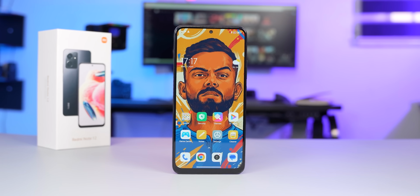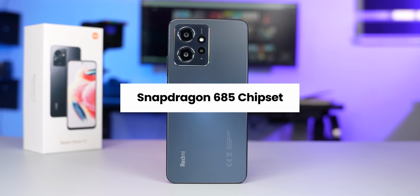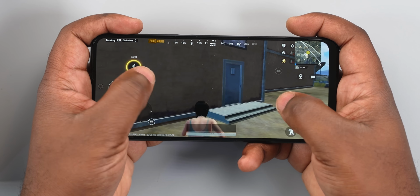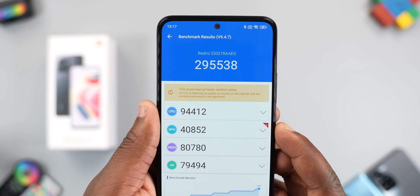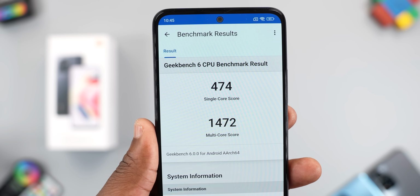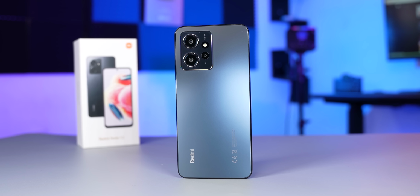As mentioned earlier, the Redmi Note 12 4G comes with a Snapdragon 685 chipset, a 6nm processor. On paper, it has the fastest chipset when you compare it with other smartphones within its price category. Running synthetic benchmark applications, the Redmi Note 12 has a score of 295K on Antutu. For Geekbench, it has a single-core score of 474 and a multi-core score of 1472. Again, it has the best score for its class.